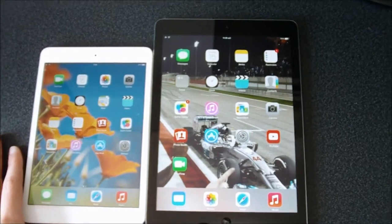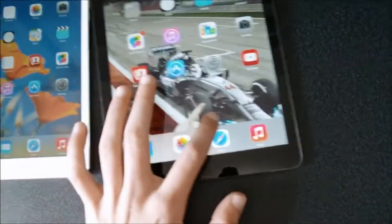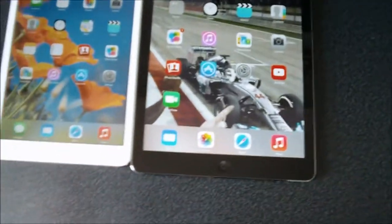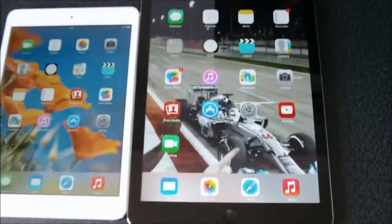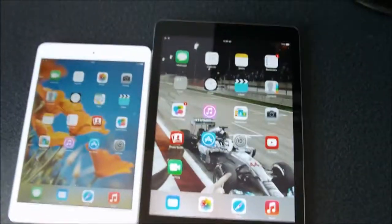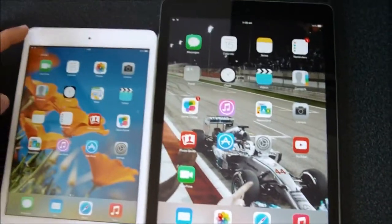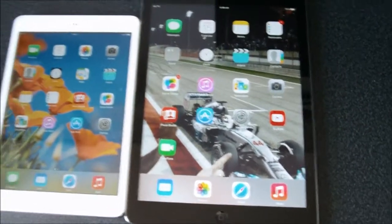In this one we've got a little comparison for you with the iPad Mini Retina and the iPad Air. Now both these devices are new and were released by Apple last year, so I'm going to give you a little comparison just to see which one's better and what I think of them, so which one you should buy pretty much. They're both running exactly the same processor.